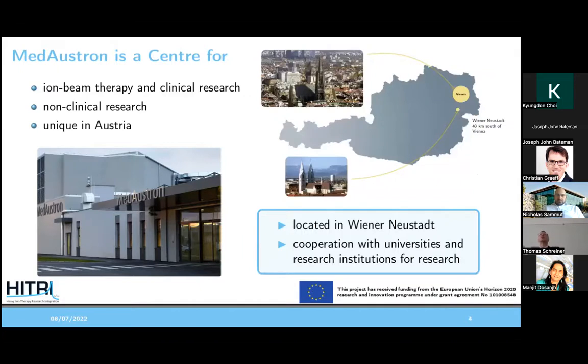As you know, this kind of facility, combined facilities providing protons and carbon ions, is not so common worldwide, and Austria is a small country, so it's clear that this is unique in Austria. The facility is located in Wiener Neustadt, in the east of Austria, about 40 kilometers south of Vienna. And as I have already said, we have several cooperations with universities and research institutions for research. So this was just a small teaser so that you know what is around.